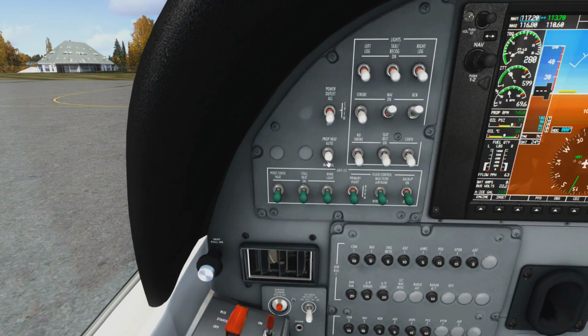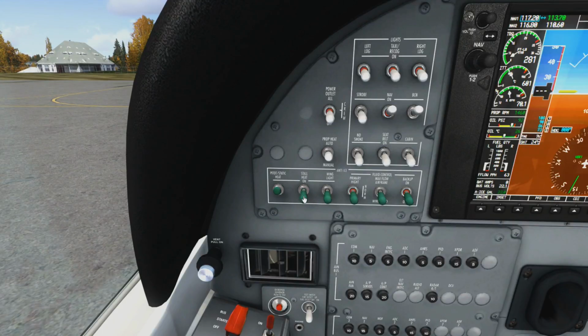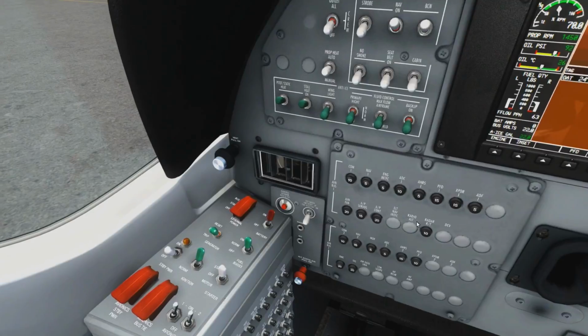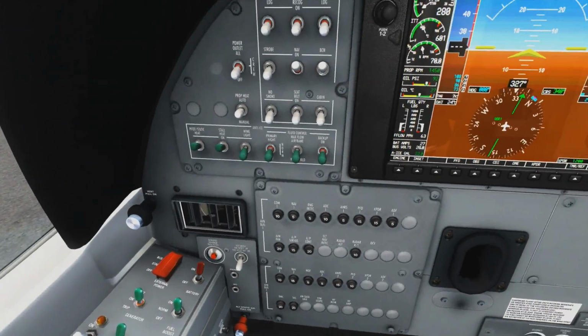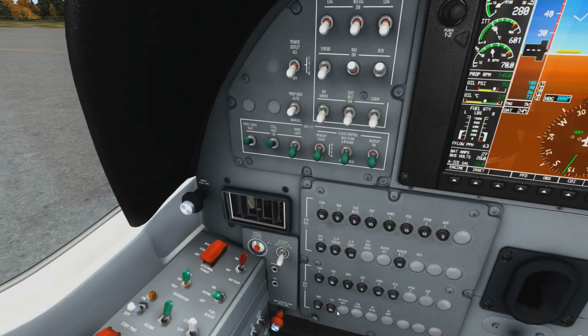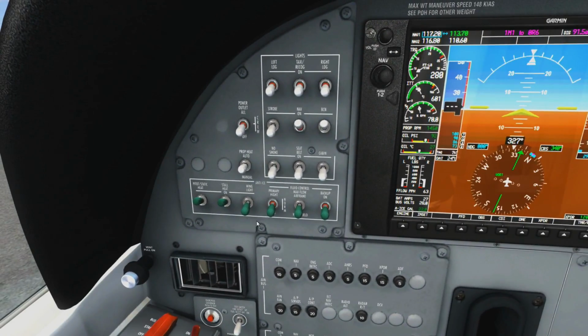Alright. Prop heat goes to auto. Pitot heat we've got to turn on. Let's see. I know it makes me turn. I think it's the stall heat, perhaps. I thought one of them was a 3-way switch. Generator. Yeah, it's best to turn that on. Fuel boost is on, so it wants the fuel boost completely off instead of norm. And prop de-ice. If I could only remember where it is.